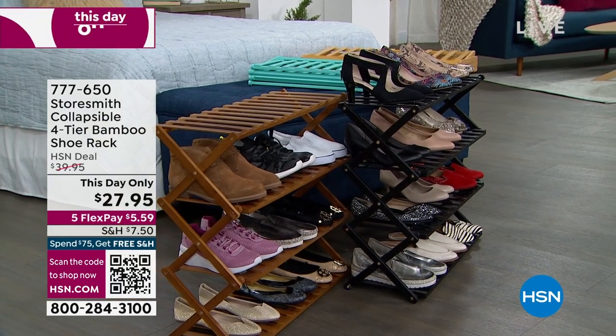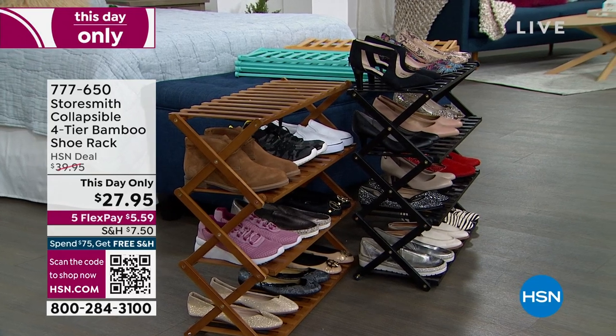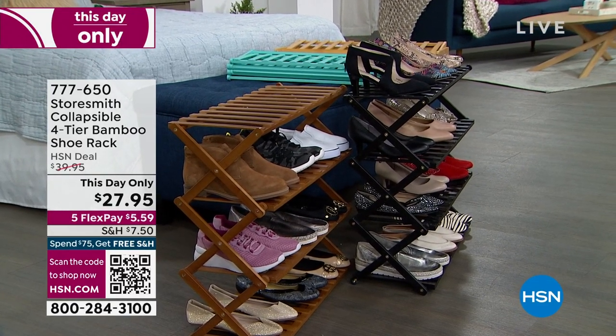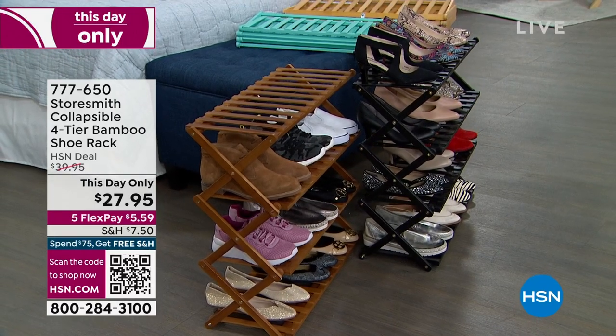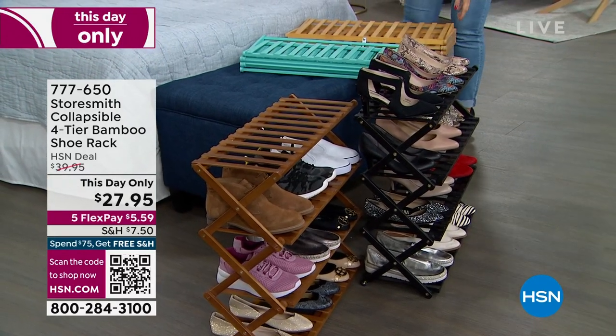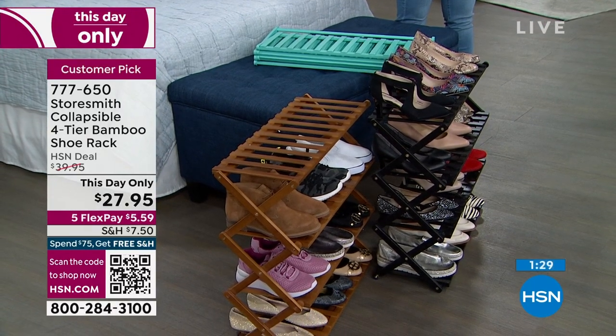So this is another this day only, which means at midnight, that price goes right back up. And that is genuine bamboo. Where are they? They're right over here. That is genuine bamboo. So you know the quality, the resilience of bamboo. This is a customer pick at 4.5 stars. We only got 90 seconds, but yeah.